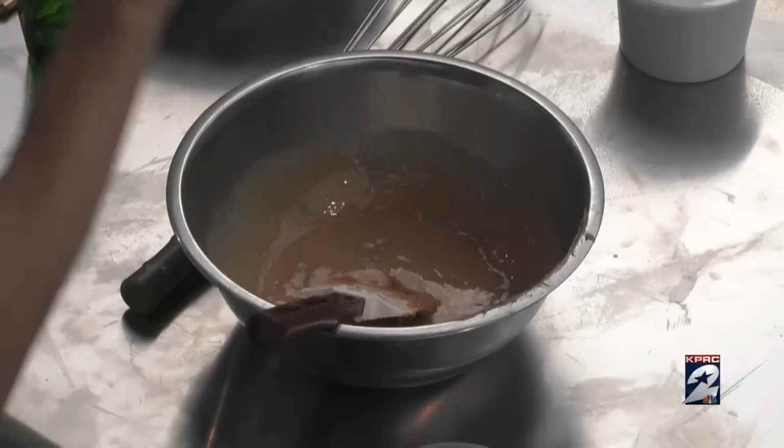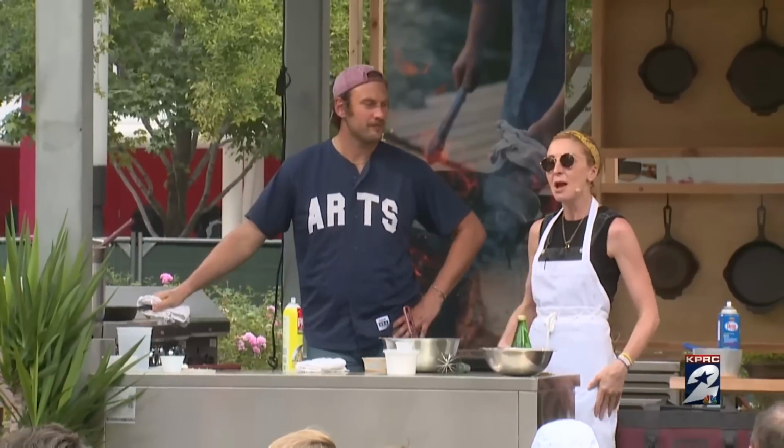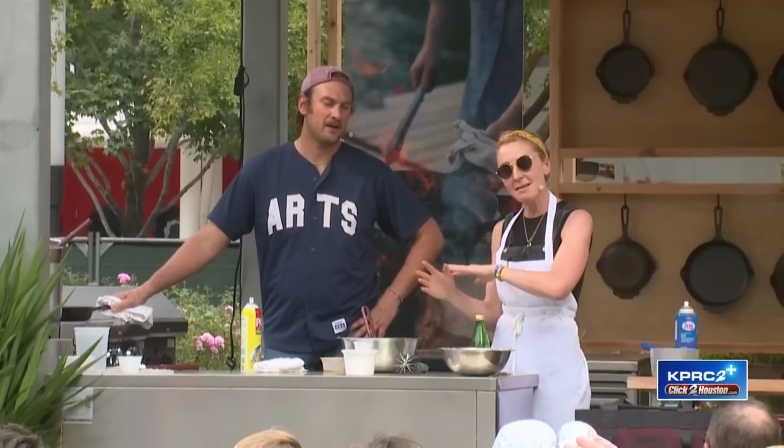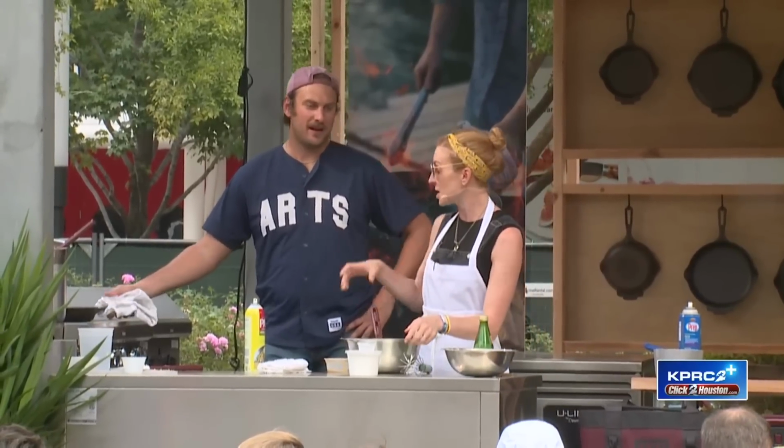Butter and peanut butter are great. They're friends. They're delicious together. But butter has its flavor, and it wants to compete with peanut butter a little bit. And this is about chocolate and peanut butter and not about butter and peanut butter. So coconut oil. I like that. Yeah, I didn't know that.